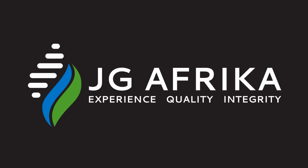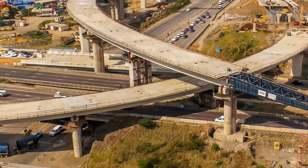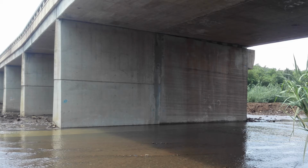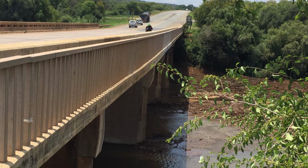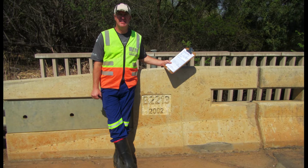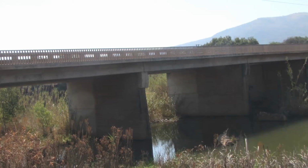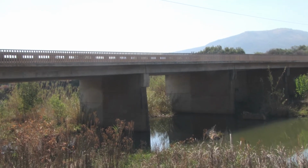Sometimes we need a reminder that engineering is not only about creating impressive structures, but also about preserving what we already have. The repair of the Groot Marico River Bridge is an example of how systematic monitoring, innovative design and creative thinking can extend the lifespan of an existing structure.